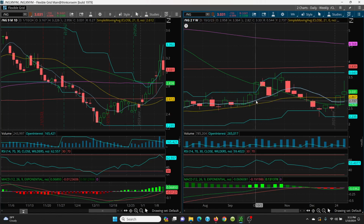If that's lost, we have this 2.71 here we want to look at, and you want to look at that 50-day at 2.62, which lines up very nicely with the 2.639 on your 200-day, and then your 21-day is just below that, sitting at 2.61.